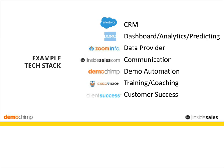Another key point to picking a data provider is the quality of data initially for your outbound teams. I've found that if you can find a data provider that has better direct dial phone numbers, that can significantly increase the production per rep on your outbound teams. So, Gabe, feel free to jump in if you want to talk about why you think any of these are important or foundational.